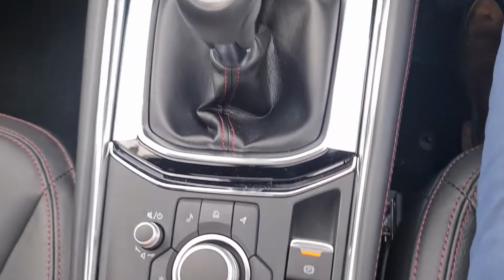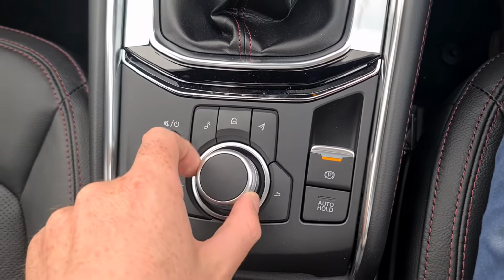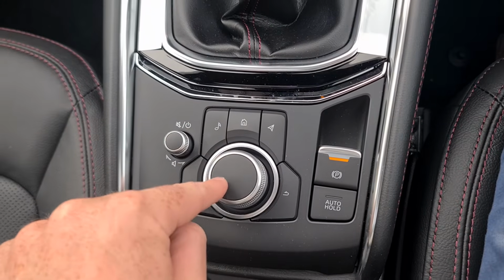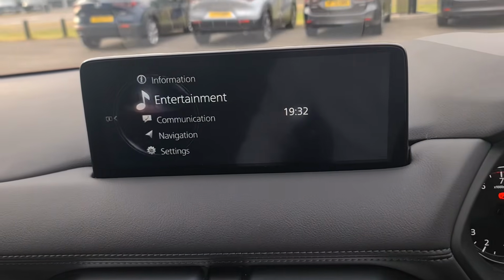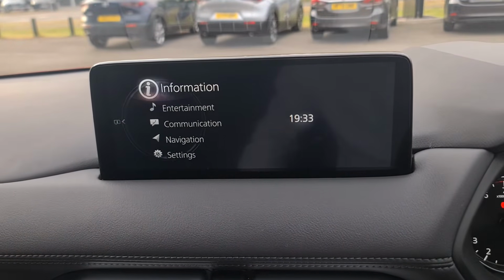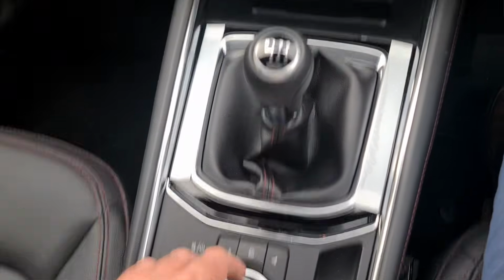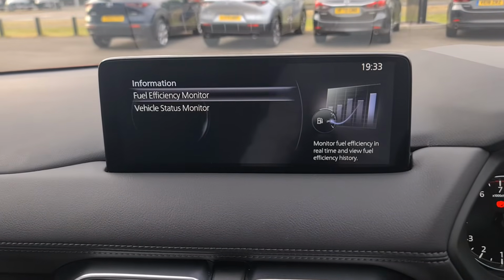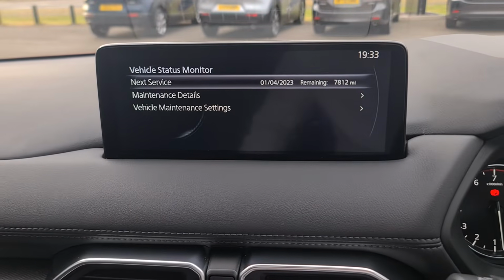Now, this is your main control, okay? This is the big twisty knob. You twist it left and right. You get a nice little click every time you do something, and you push it down to select whatever you're on. So if I wanted to go to the home screen, for example, and I wanted to go to, let's say, my car information, I can go onto that by scrolling up, by twisting the knob a couple of times to the right. It will scroll up to the top, click it down like a mouse, in we go, and I can go into the various different settings in here, okay?